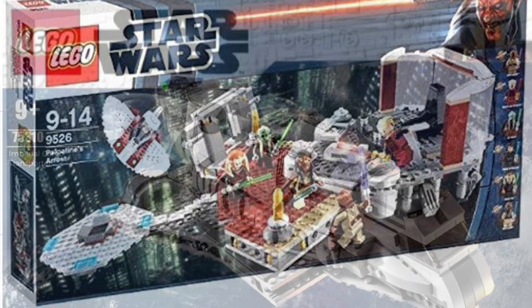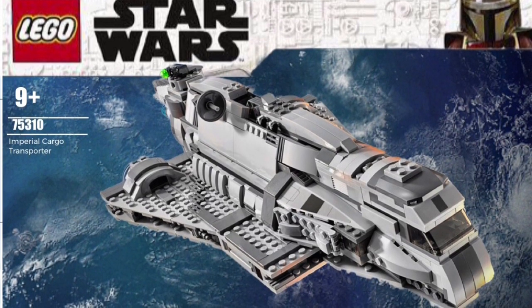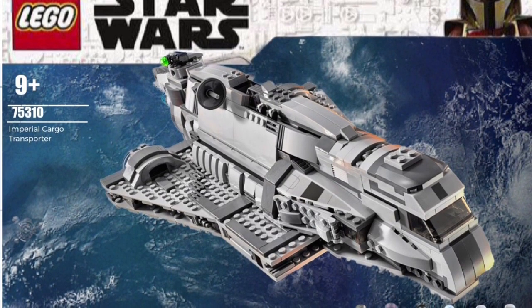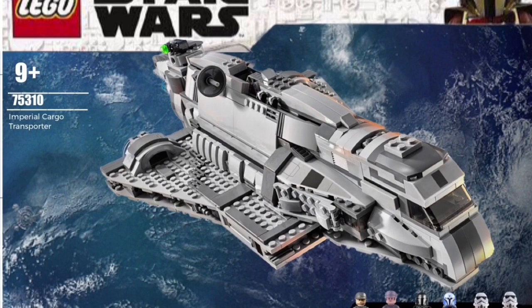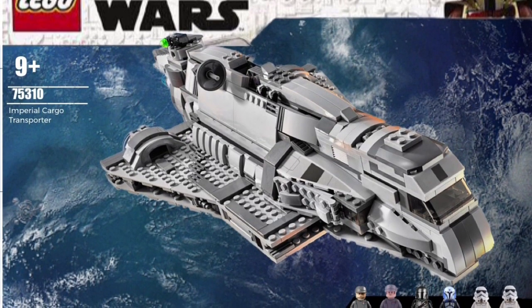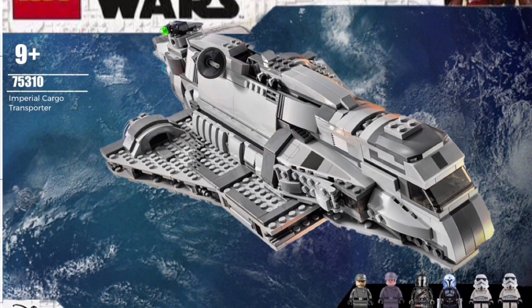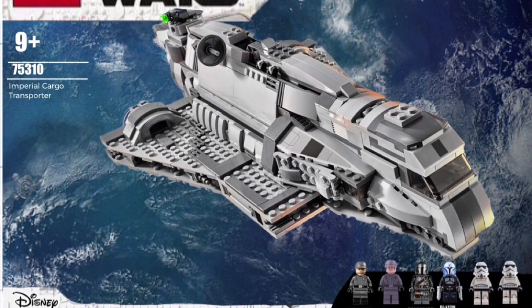Another big set based off the Mandalorian in its early episodes this season that could definitely come in would be the Gozanti-class freighter. They've already kind of had a design for that, and it wasn't a popular set then, but I think now it definitely would be, and they'd lose the TIE fighters, include Bo-Katan, Mando, some officers and stormtroopers, and that would be unbelievably popular, I think, and that would be a really good set.